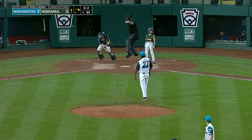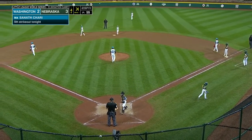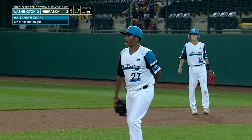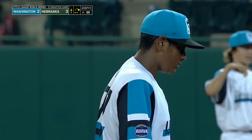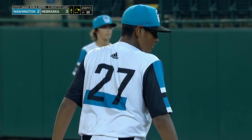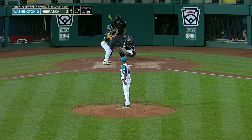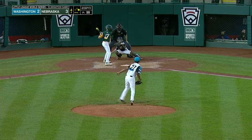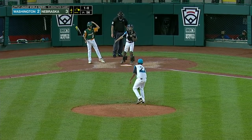On the corner, and he's gone. Good pitch by Sanoff Chari. He's been very good tonight. Not walking guys. He struck out five. Owen Ablett, the first baseman. Didn't miss by much. Jackson Wheeler behind the plate.